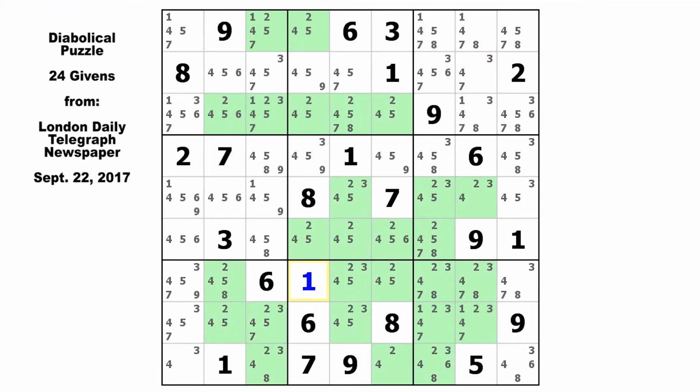And we have a naked triple in block two. 4-2-5, 4-2-5, and 4-2-5. And the best way to do that is to solve the 9 and the 7 first, and then you can just solve that cell for 8. Instead of eliminating the 4, 2, and the 5 one at a time, it's faster to do it that way.